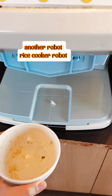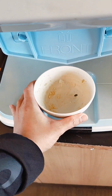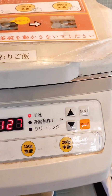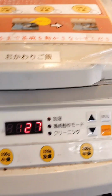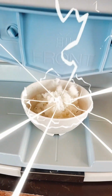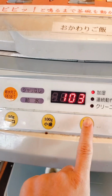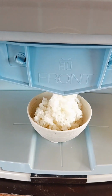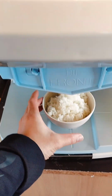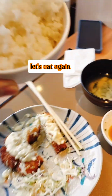Another robot, the rice cooker robot. Just select the rice grams you want to add. It is unlimited rice, so eat as much as you can. Let's eat again.